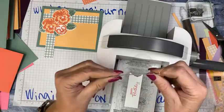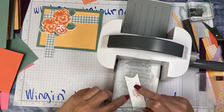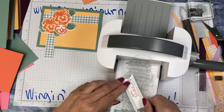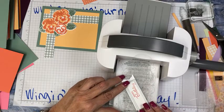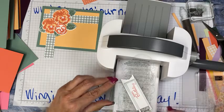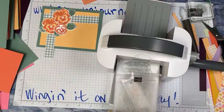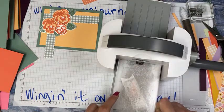See, this is getting a little off, because I keep running it straight on. So what I like to do is run it at an angle. And that helps keep them straight and you don't have that issue. There we go. I think that's straight. Let's put this on. I change up things all the time.